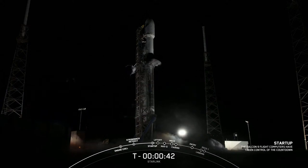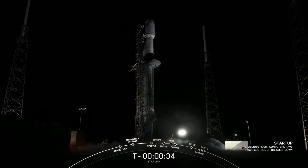So we are 40 seconds away. Let's listen in to terminal count as we prepare for liftoff of the 48 Starlink satellites and the two BlackSky satellites.